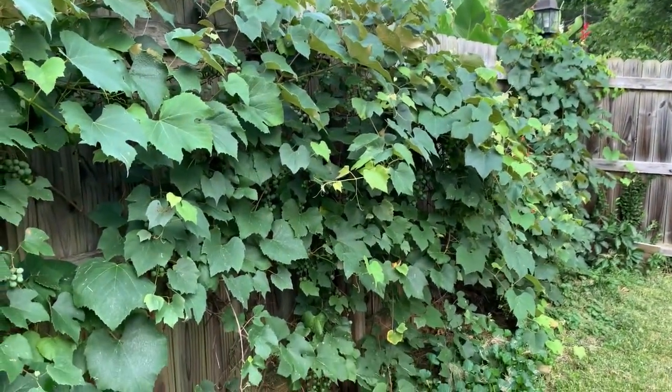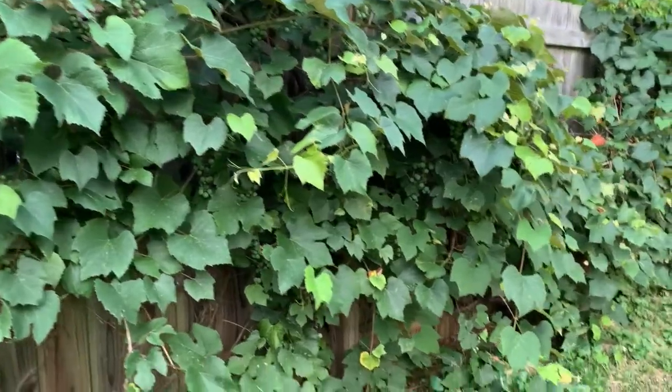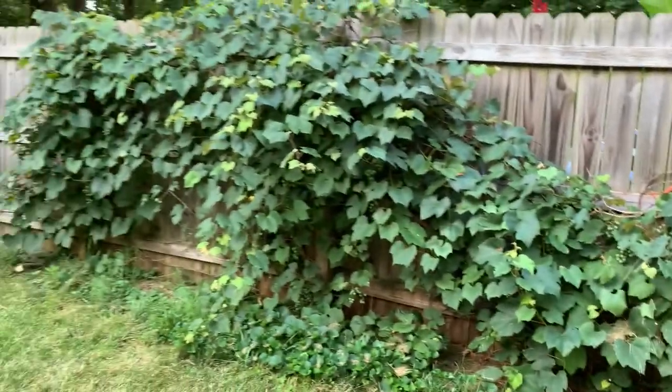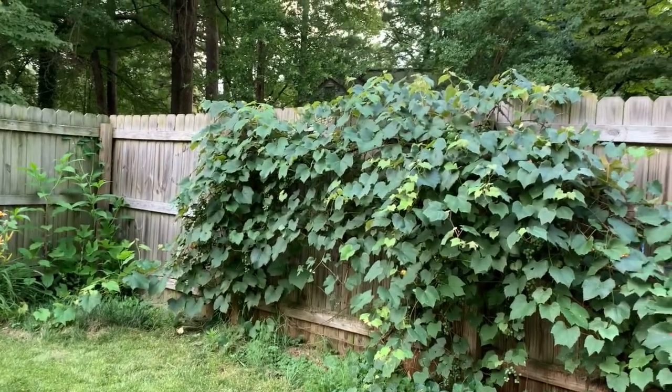And last thing, again, for people telling me, oh, it's not pruned correctly. See how my granddaddy did it? And we got a lot of birds and squirrels. I gotta let stuff get wild if I want to eat some of it.